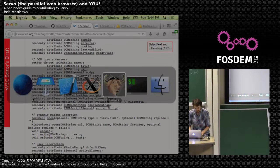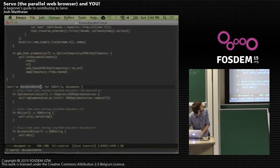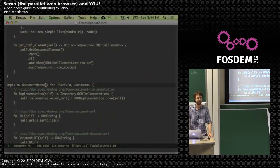And so what that means in practice is that if we search for document methods, how big is that? Should I make it bigger? Is that good? So document methods is the generated trait. So here we implement this trait for the document object.